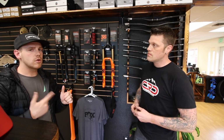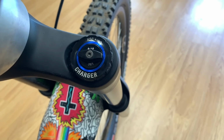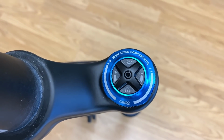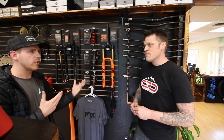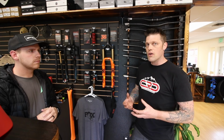So Russ, when it comes to adjustability, I know RockShox now has their Lyric RC2. Yep. Fox 36 has all the bells and whistles. Which one would you say is more adjustable? Which one is more plug and play? I would say they're pretty much on par now.